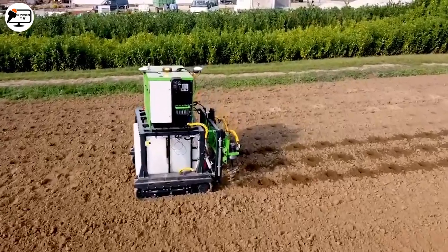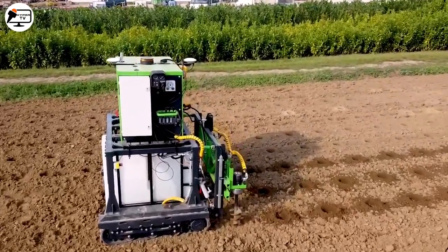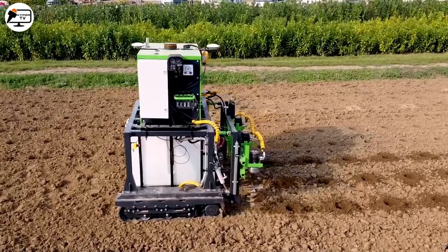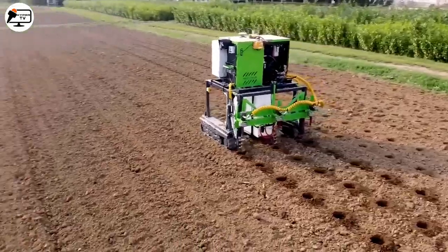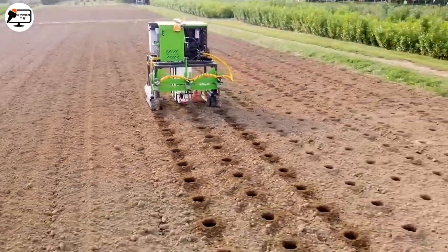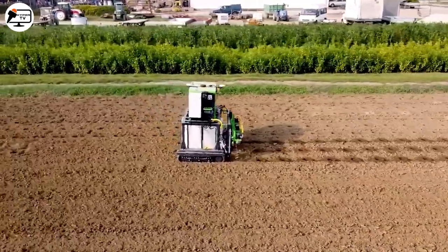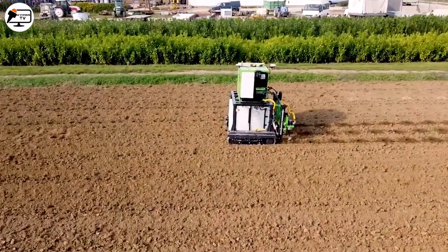Meet the Harry Pilot autonomous robot, a marvel designed for precision farming. This device employs advanced drilling technology to plant crops at exact locations autonomously. By replacing manual labor, it enhances efficiency and saves considerable time.